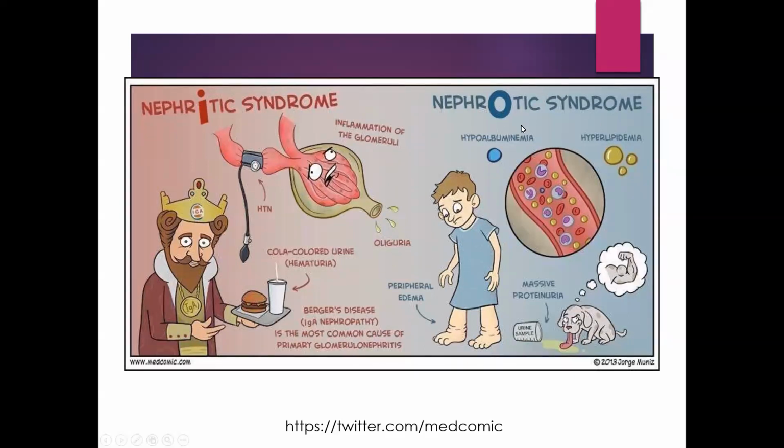The nephrotic syndrome, you have hypoalbuminemia. There's none of these blue circles inside of the vasculature. You have hyperlipidemia. The most common cause of nephrotic syndrome in children is minimal change disease. So they've characterized this as a child with all this peripheral edema, massive proteinuria, and the dog is drinking the urine sample and thinking about muscles because of the protein, I guess like a protein shake.